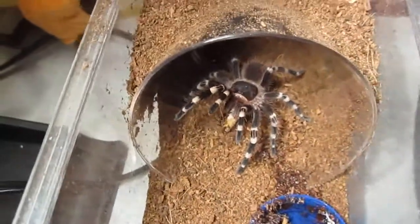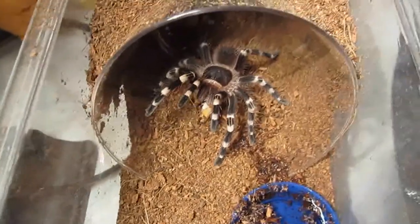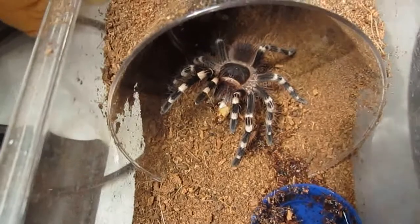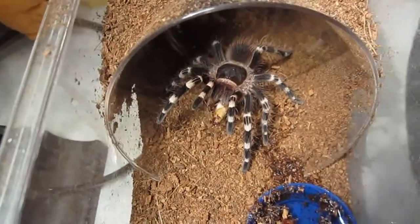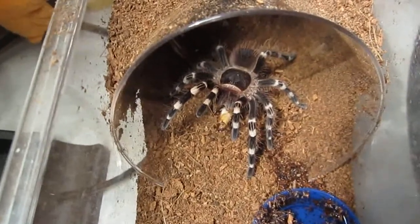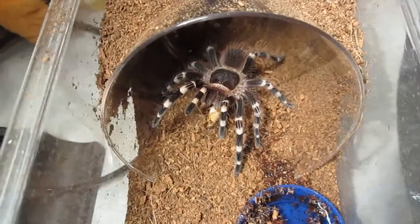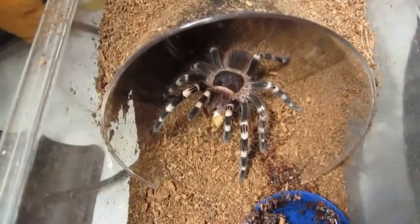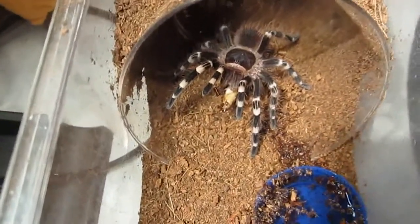Yeah, ever since this T's last molt, it has plenty of attitude. It not only flicks urticating hairs, it also gives me threat postures. So isn't that just lovely? Something to look forward to as it gets bigger and bigger. Alright, we'll move on to the next one.